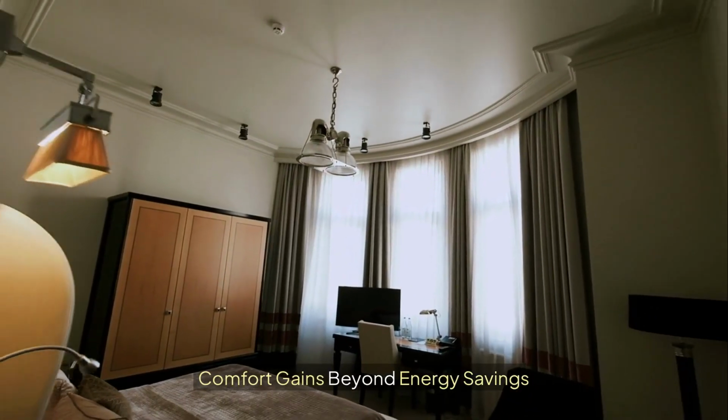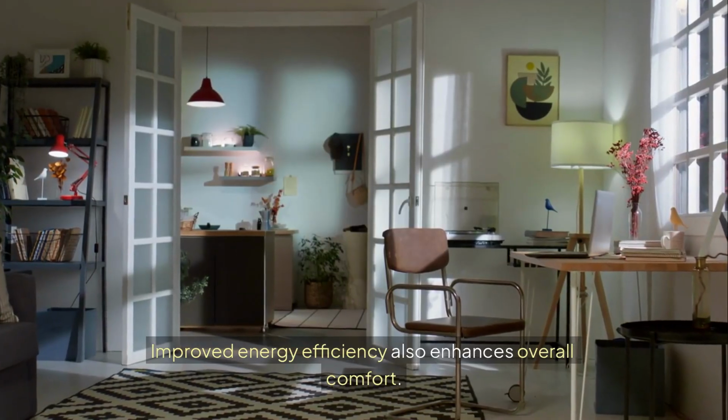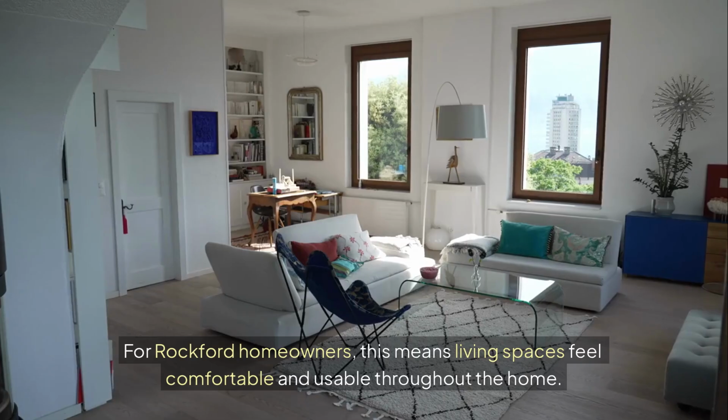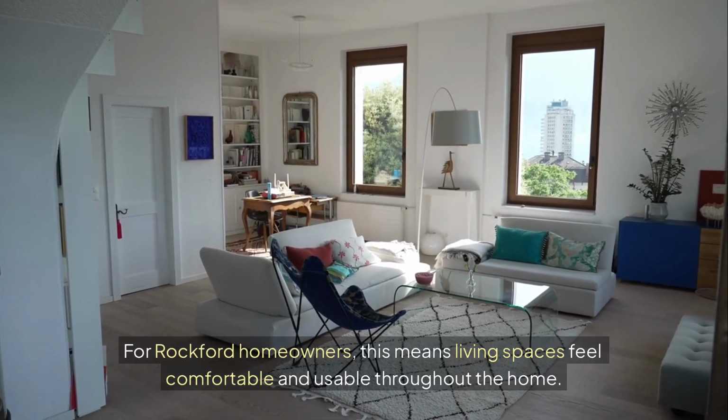Comfort gains beyond energy savings. Improved energy efficiency also enhances overall comfort. Properly installed awning windows help eliminate cold drafts, hot spots, and uneven temperatures near window areas. For Rockford homeowners, this means living spaces feel comfortable and usable throughout the home.